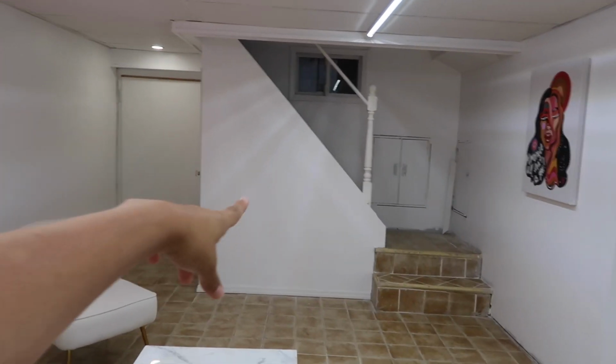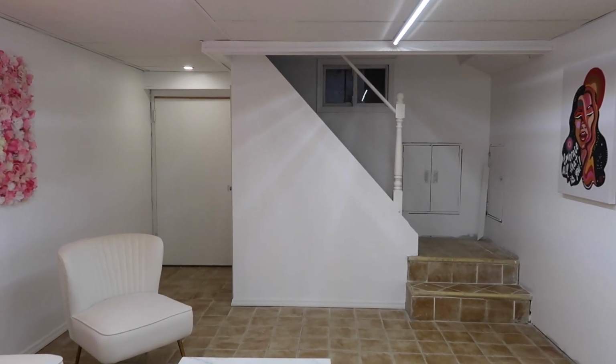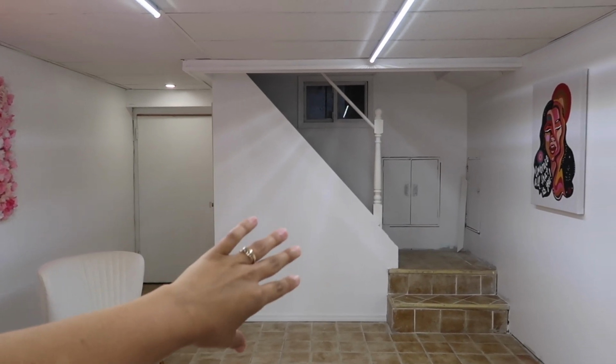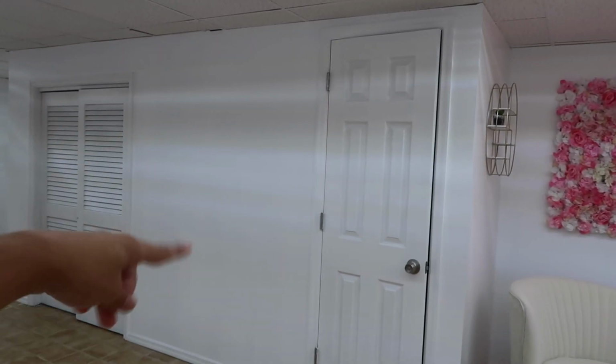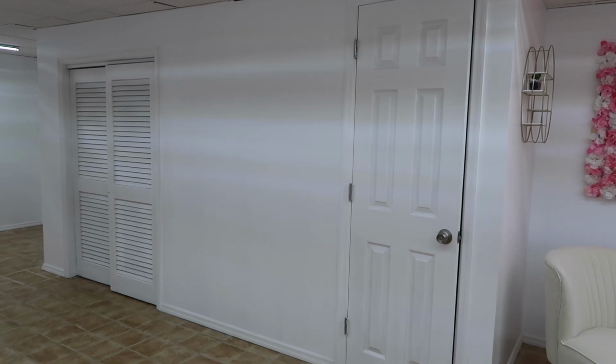And I feel like over there is missing something. So if you guys can comment what I should put there, please let me know. And lastly, should I put something there next to the bathroom, or should I just leave it plain white?